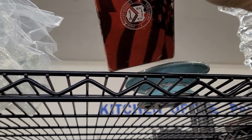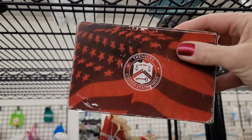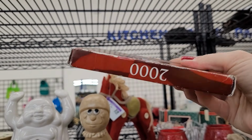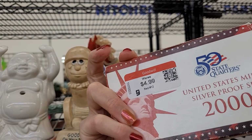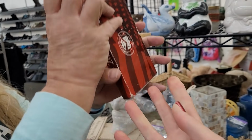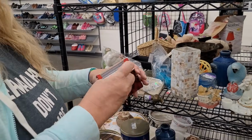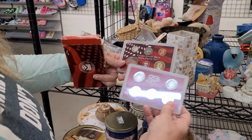What do we have here? United States Mint, 2,000 coins. Do you think they're actually inside? It's $5. Carrie is going to help me here. She's going to open the box. Fingers crossed. Do we have some coins? Oh my goodness, they're in there.